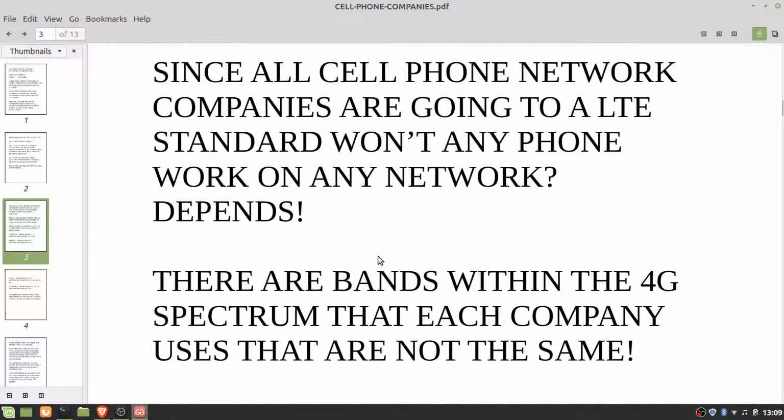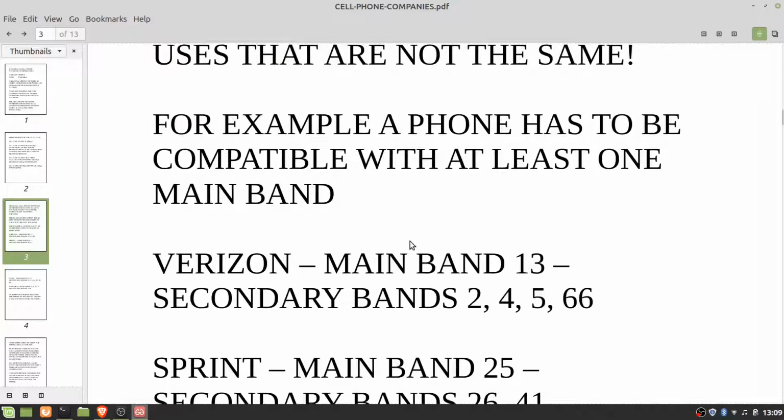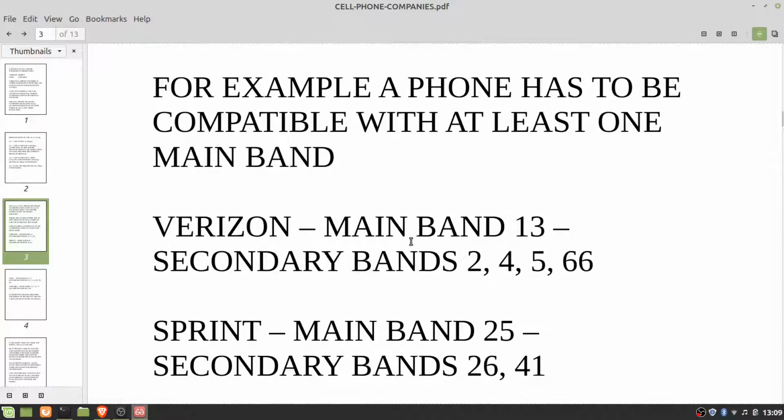Since all cell phone network companies are going to an LTE standard, won't any phone work on any network? Well, that depends. There are bands within the 4G spectrum that each company uses that are not the same. For example, a phone has to be compatible with at least one main band, and Verizon has a main band of 13, secondary bands of 2, 4, 5, and 66.